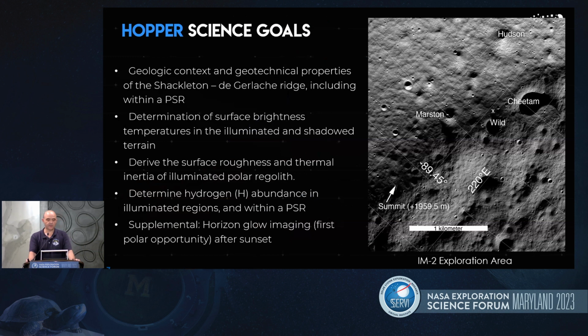I mentioned the first one. The demonstration is going on IM2. This is an image that Mark Robinson made from a NAC image. It will land on the Shackleton de Gerlache Ridge. These names, anyone who knows their history, these names are from the Shackleton exploration era, the names that Mark likes to use for these craters.